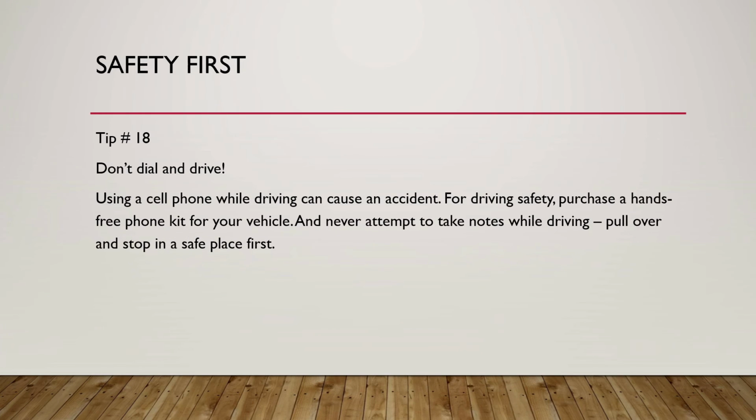Tip number 18. Don't dial and drive. Using a cell phone while driving can cause an accident. For driving safety, purchase a hands-free phone kit for your vehicle. And never attempt to take notes while driving. Pull over and stop in a safe place first.